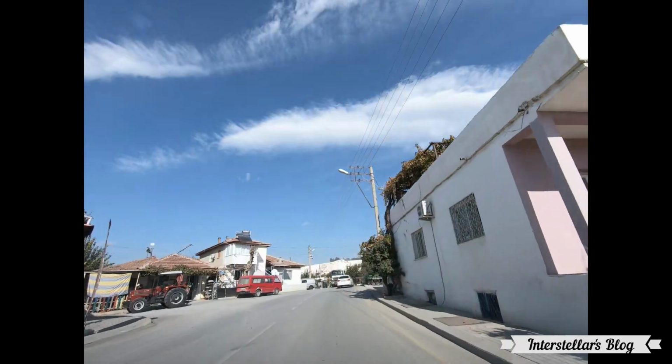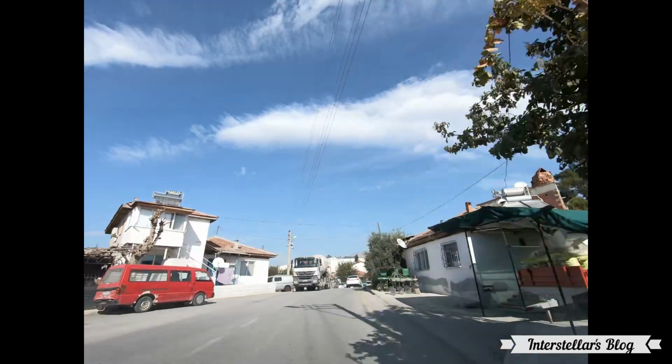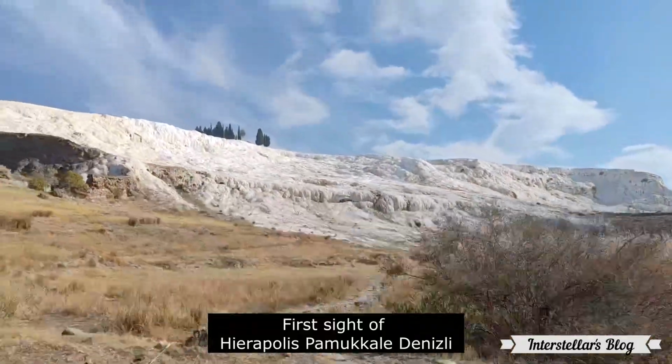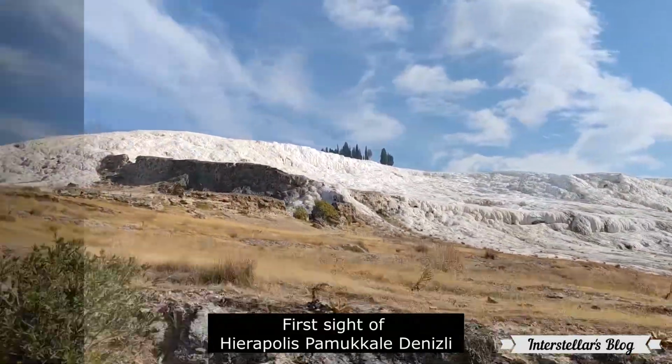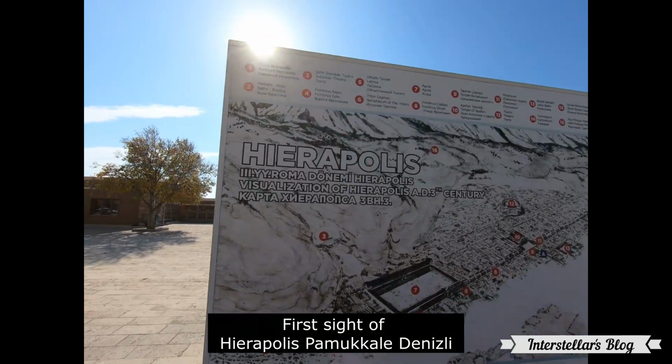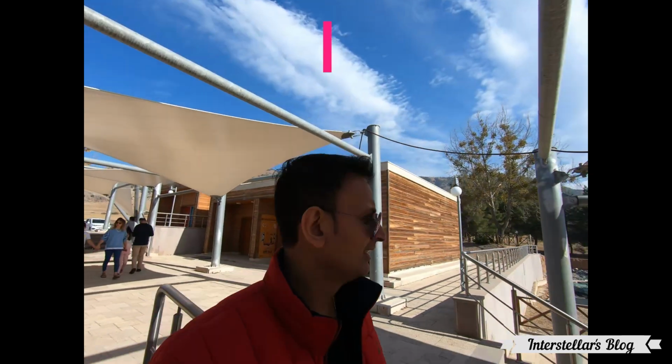And finally, we get a glimpse of the beautiful limestone formations. At last, we got there.